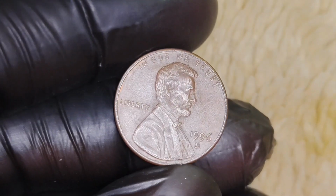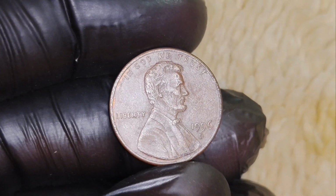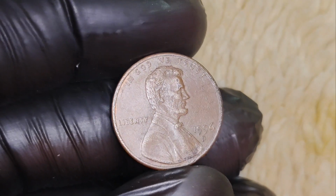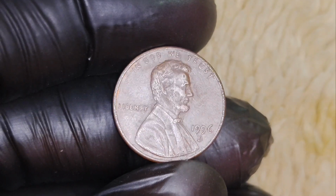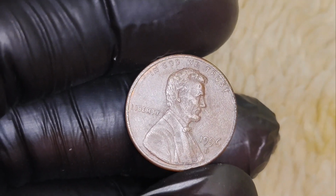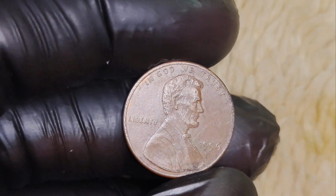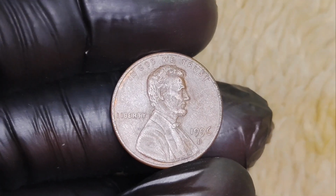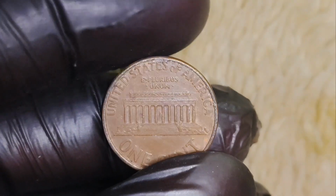If you do have a 1996 D penny that's worth big money, you'll want to consider selling it at a well-known auction house where collectors are ready to bid high. So there you have it, the incredible story of the 1996 D Lincoln penny worth up to $1.8 million. Who would have thought that a simple penny could be worth such a fortune?